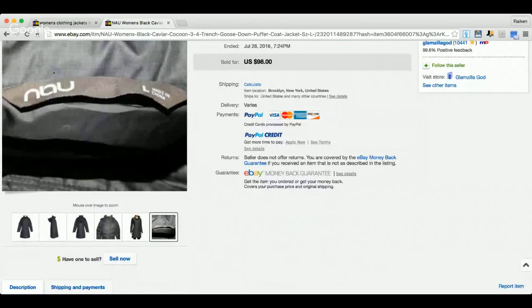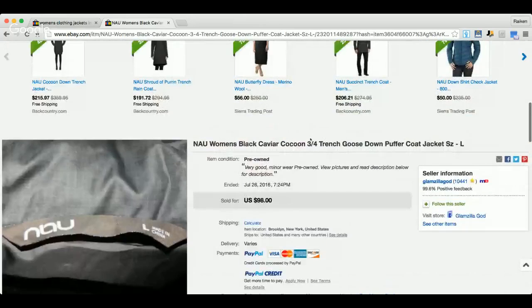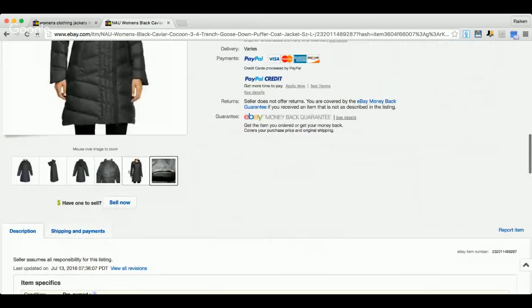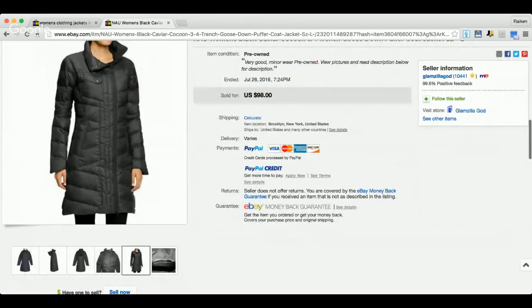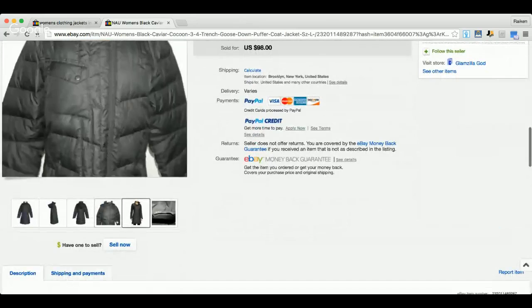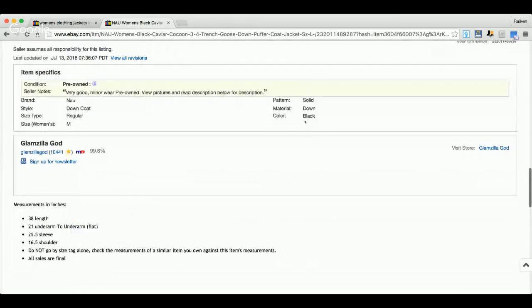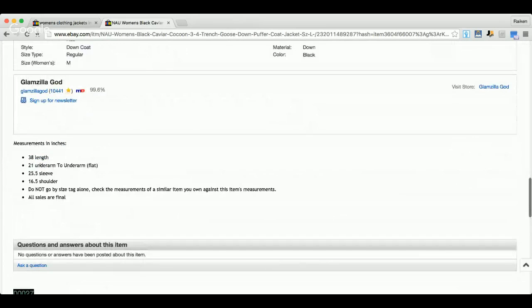And here's the brand. It looks like NAU. I'm not sure how to pronounce that. Is that an A? Yes, it is. Great item. Looks like they included a stock item as well to show people what they'll look like when they purchase it. Cool. So very nice item right here. Looks like they've included 1, 2, 3, 4 measurements. The length, underarm to underarm, flat, sleeve, and shoulder.